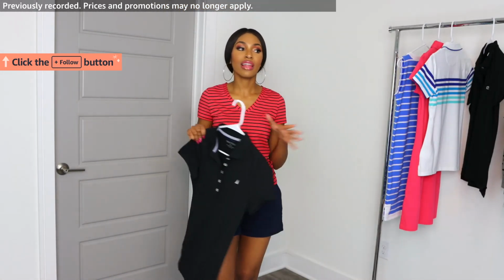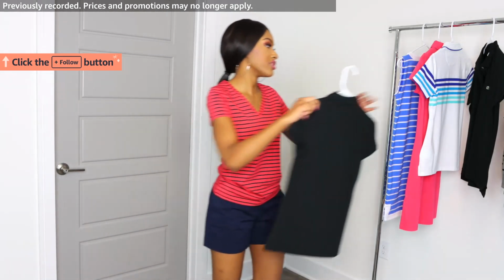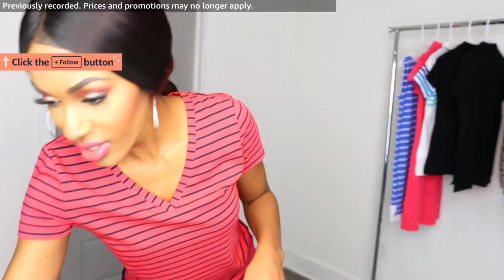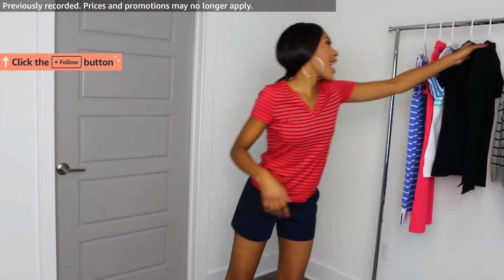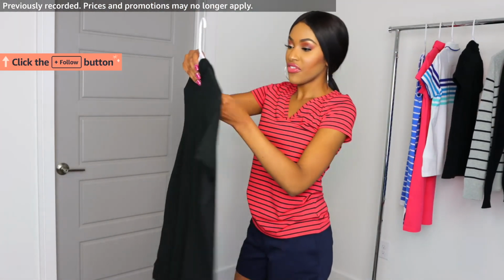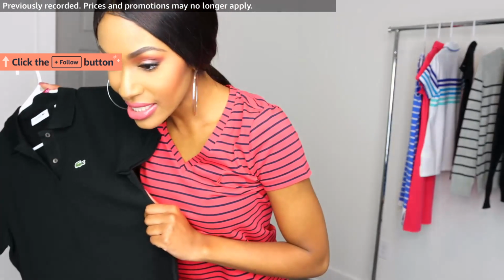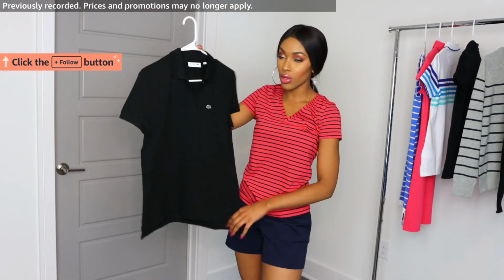But first, honestly, let me just review all of the clothes that we're gonna look at today before I even change, so you guys can have an idea of everything. So I have another top. So this is from Lacoste. And this is also, let's see, a classic fit. It says 34 here, but I did get whatever the smallest size is that I could get. This is 59% off right now. You're gonna save a whole bunch of money on it.